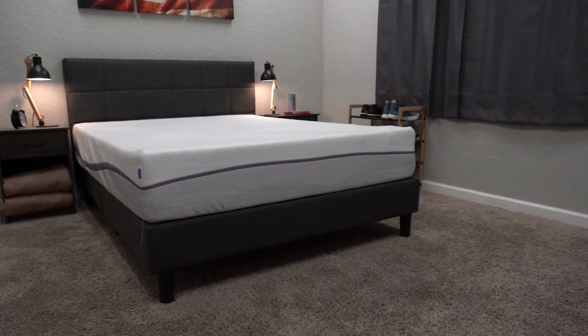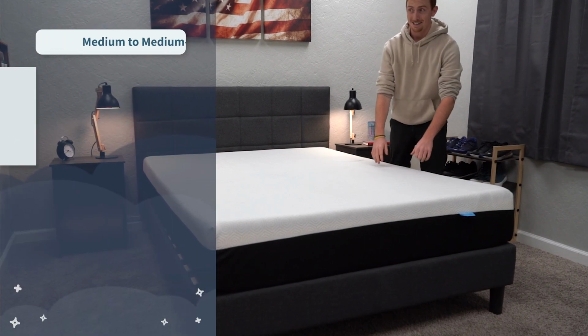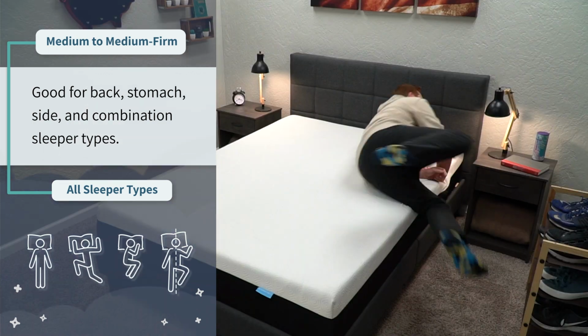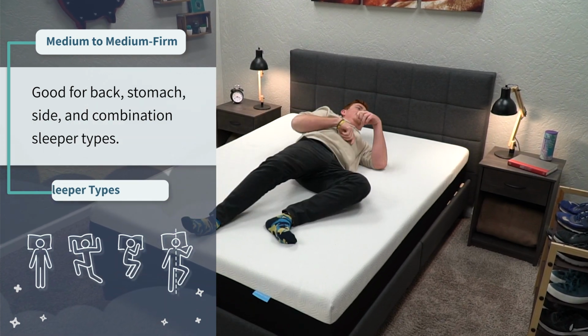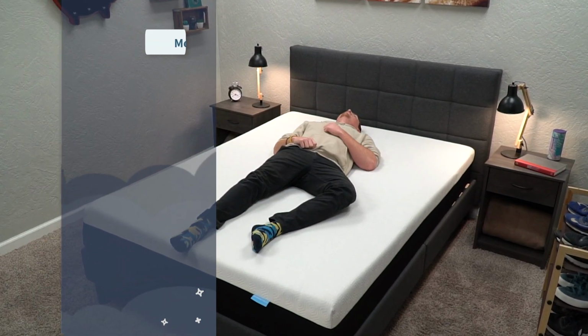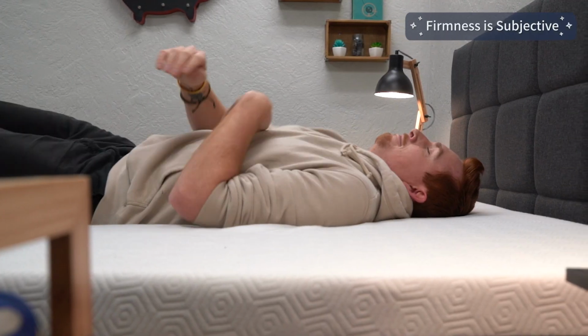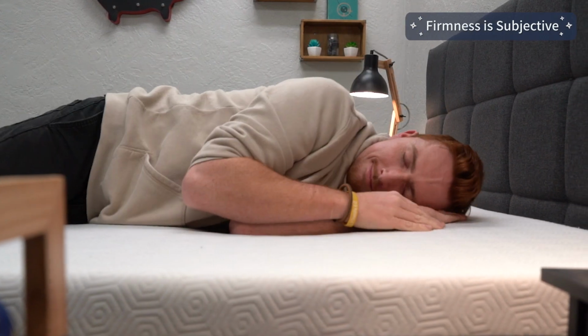But in terms of the original Bear, we'd clock its firmness between a medium and a medium firm. So a little bit firmer than the original Purple bed. So it should also work for all sleep styles with a little bit of a support advantage for back and stomach sleepers. At the end of the day though, firmness is an altogether subjective thing and it usually depends on how much you weigh. So heavier people like myself usually perceive beds to be softer than they actually are, while more petite sized folks usually find them to be firmer. But for the average Joe, you can usually expect the original Purple to be a medium and the original Bear to be right in between a medium and a medium firm.